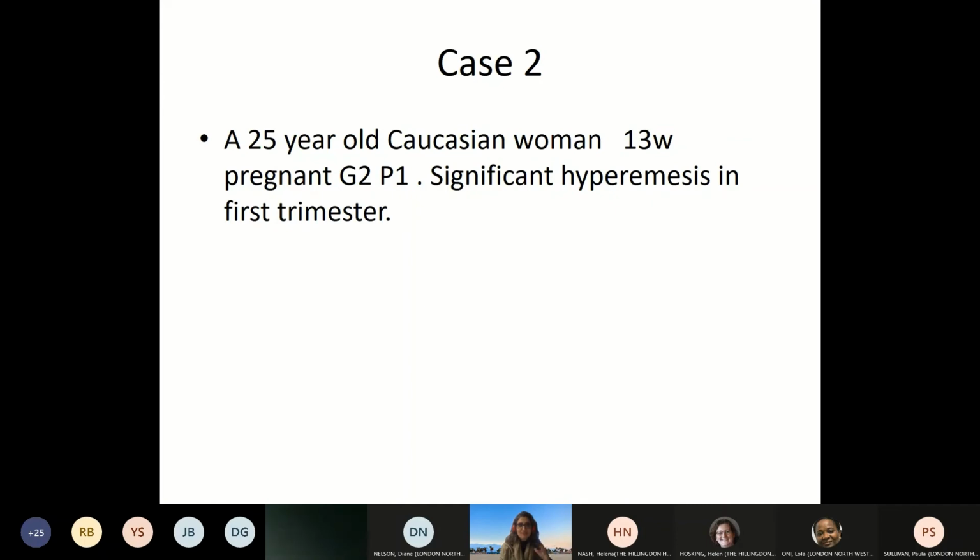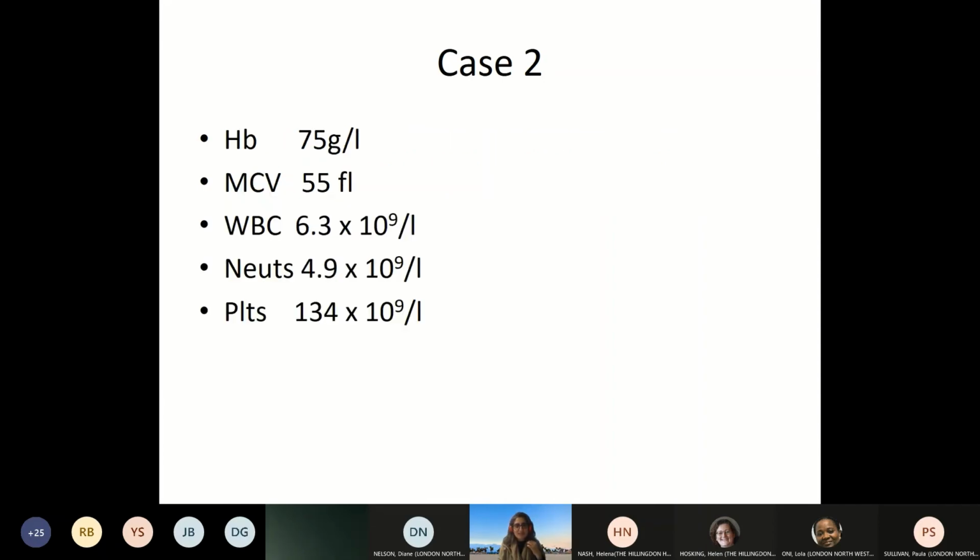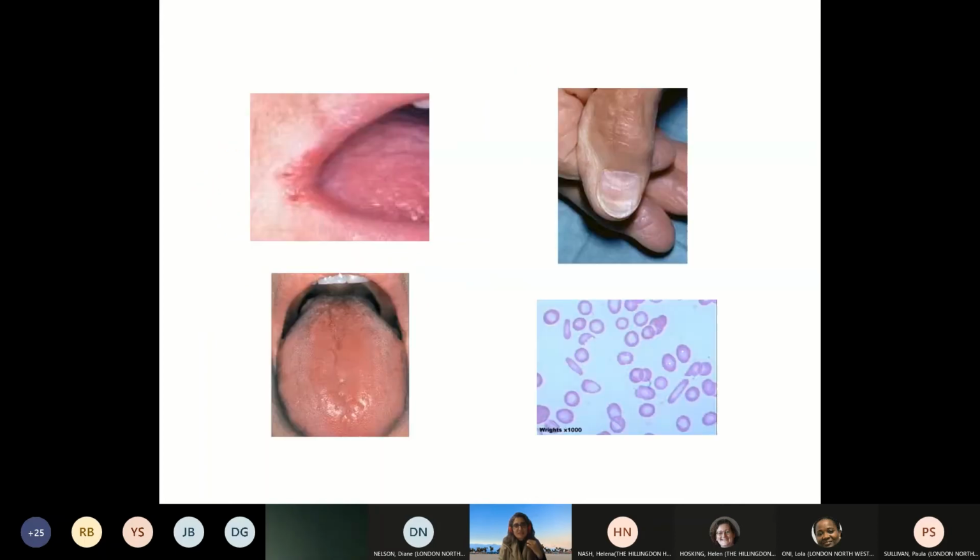So this is also what you will see: a 25-year-old Caucasian woman, 13 weeks pregnant, gravida 2 para 1, significant hyperemesis in the first trimester. Here she's anemic, very low MCV.